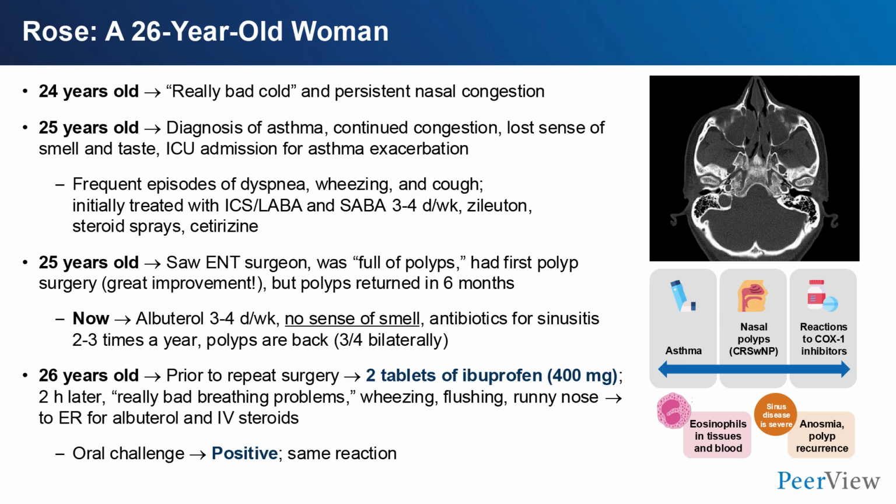And then when I met her, this is where she comes to see me, it was after she had taken 2 tablets of ibuprofen, and she ultimately had to go to the emergency room because 2 hours after, she was having a really hard time breathing to the point where she needed IV steroids. Her rescue inhaler wasn't working to help her breathe, and she really couldn't seem to get control of it until she went to the ER and got those IV steroids.